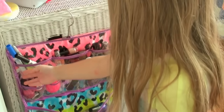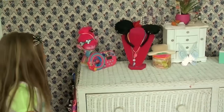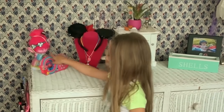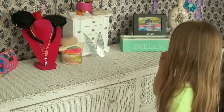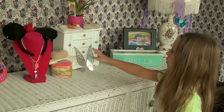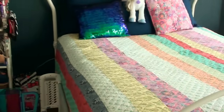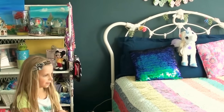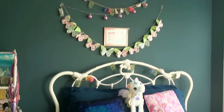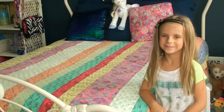So over here, I organized. So here I have all my markers, and this is my 2 troll things, and here's pictures that I made from art class, and right here is my bed. So that's my room. I hope you like it.